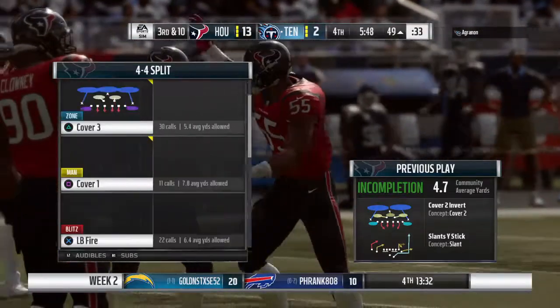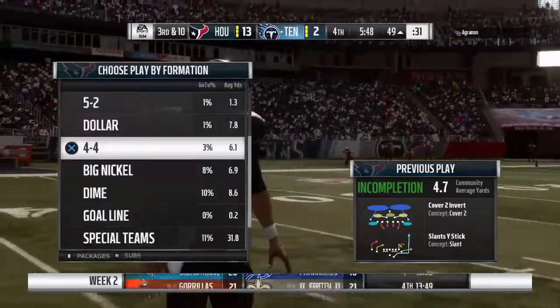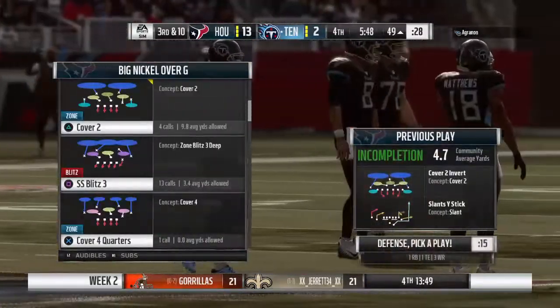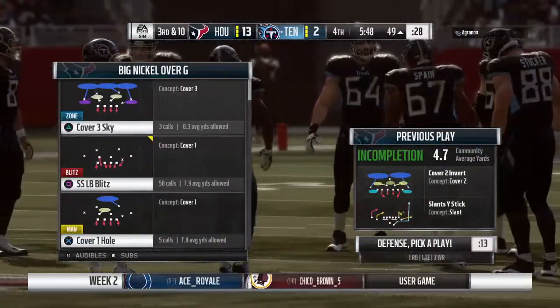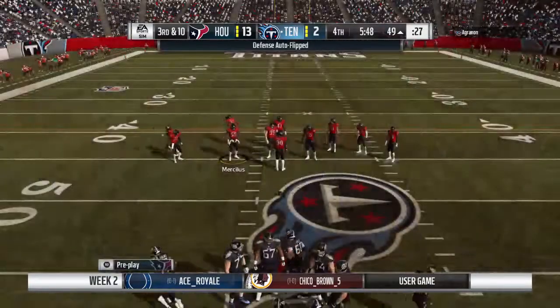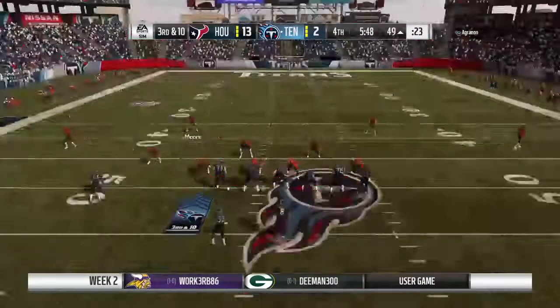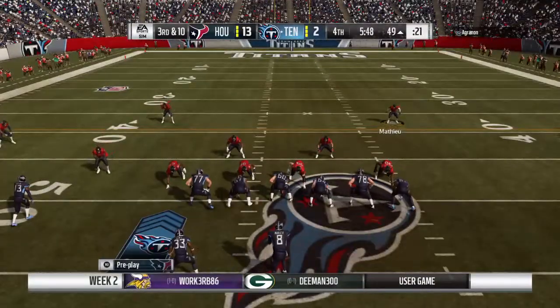Brandon, at least there's one bright side to that incompletion. What's that? It wasn't an interception. Wow. You're a nice guy. That was kind of savage. But correct. No pick, just incomplete that time. So back-to-back incompletions, and that has them staring at a 3rd and 10.